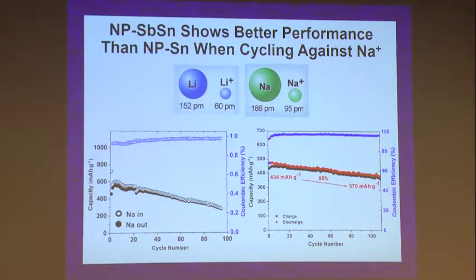Okay. So we can go from lithium to sodium. For the tin, with sodium, the capacity really fades pretty rapidly. We have significant capacity fade in just 100 cycles. For the antimony tin, we see much better behavior with sodium, with only a modest capacity fade over 100 cycles. And I should say sodium is not so easy. So while this may not seem like a great system, this is pretty good behavior for sodium in an alloy type anode.